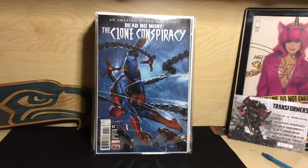It's a Gabriel Dell'Otto cover. It's Dead No More: Clones Conspiracy number 2. If you haven't read this miniseries, you can kind of skip it. But the cover art that Dell'Otto has done for this miniseries is just absolutely gorgeous. Out of this, I believe it was a 6 or 7 issue series, out of those covers, this is the one that really stood out that I really wanted to get. And I couldn't find any 9.8s out there.